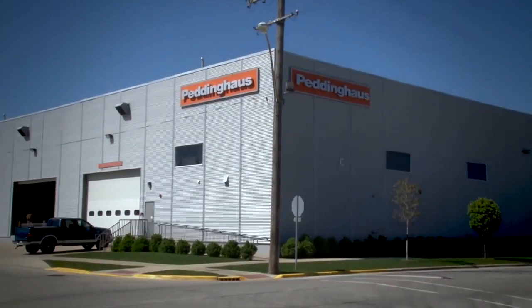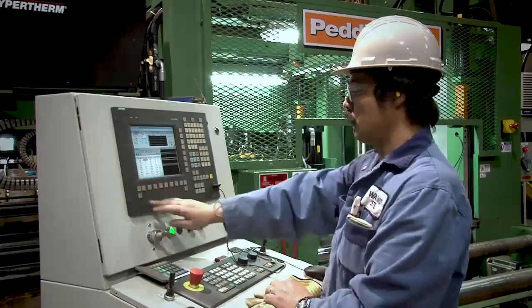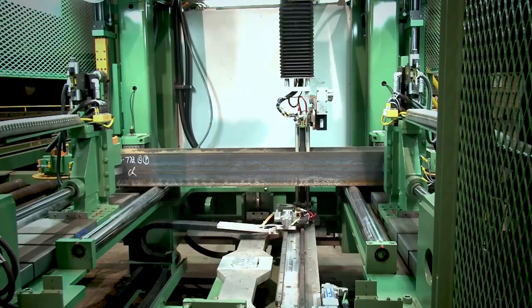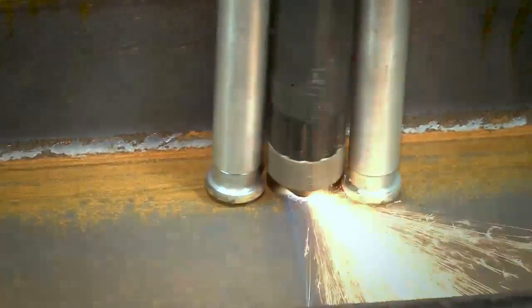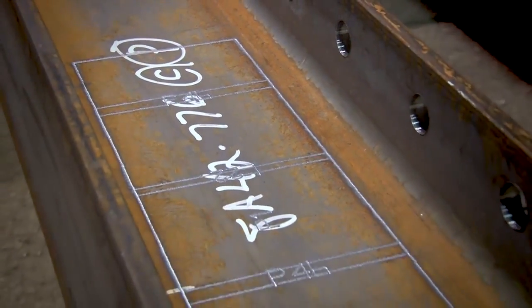Peddinghaus Corporation, the global leader in steel fabricating equipment, is the first to perfect a dedicated CNC layout marking system for mid-sized to large structural fabricators looking to increase productivity and reduce labor costs. The Peddiwriter CNC layout marking system is the high-capacity solution for layout marking of structural shapes, such as beams, channels, angles, square or rectangular tubes, and flat bar. From welded connections to copes, the Peddiwriter is the first layout machine of its kind and the trusted technology of today's most profitable fabricators.